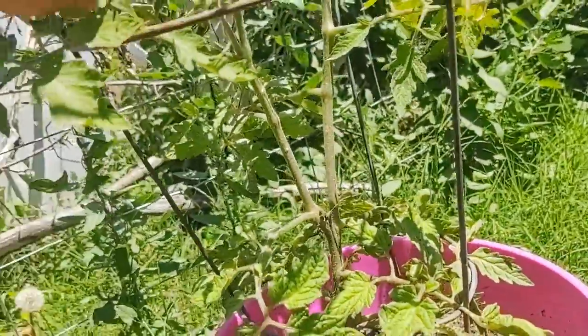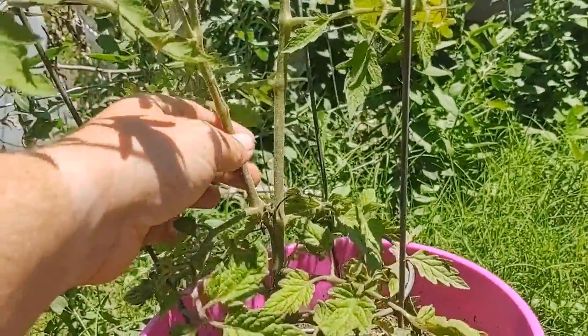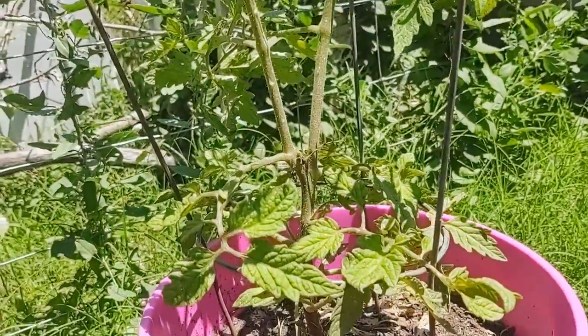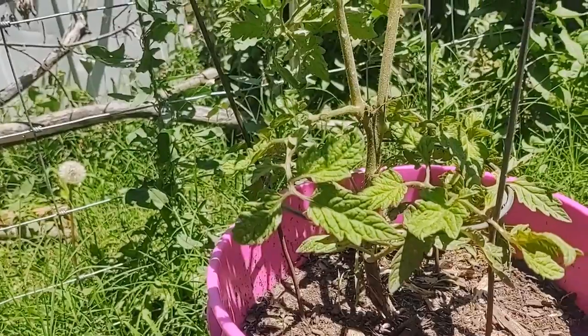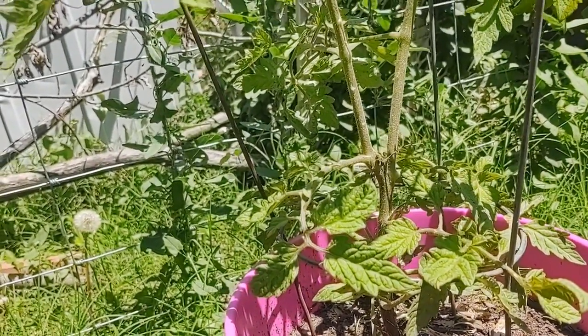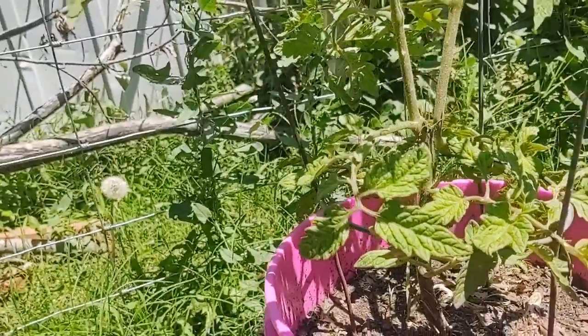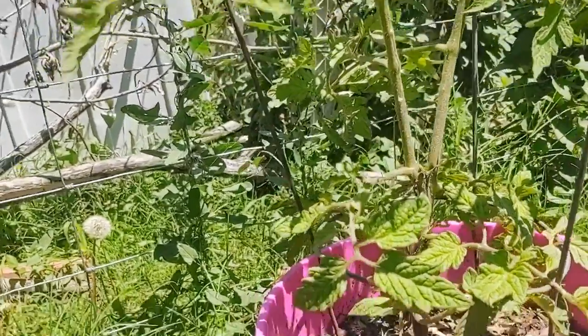You can see it's a big, healthy, thick plant, but I'm not getting any fruit out of it yet, which is weird. But I've gotten a couple of flowers, so that's an improvement. So it is doing something. But still no fruit out of it.